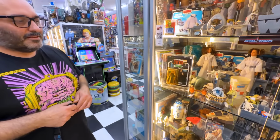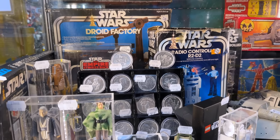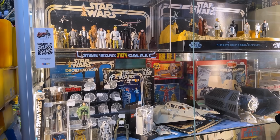Good luck with that. So you've got a droid factory here. Says it's complete. Oh, yeah, the Star Wars. Yeah, that says it's complete. We don't normally put that on there lightly. Does that playset come with the R2-D2 with the 3rd leg? Yeah, that's the playset that came with the R2 with the 3rd leg. And that's complete? We'll open it up and double check.